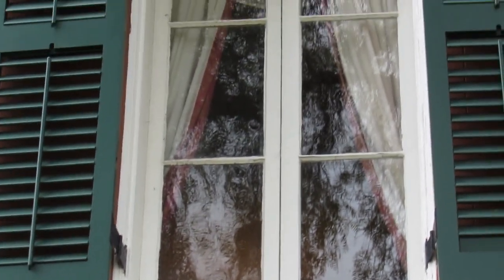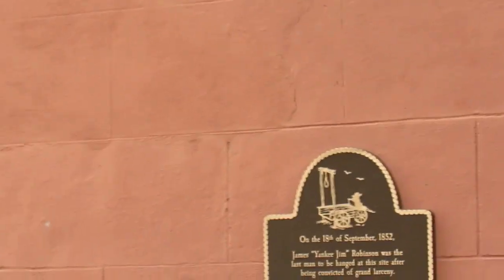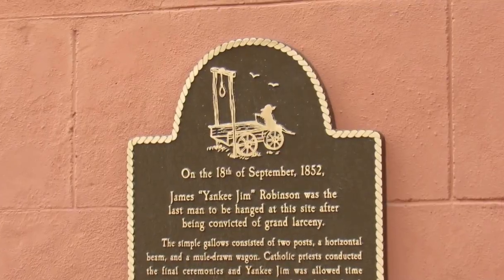This thing here almost looks like a face right there. That looks like a face. I know it's not. It's just a reflection from the trees, but I wanted to film this plaque on the side here.